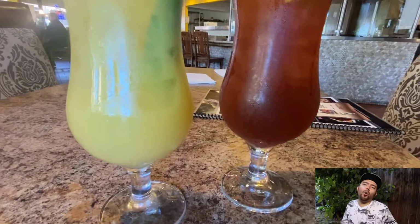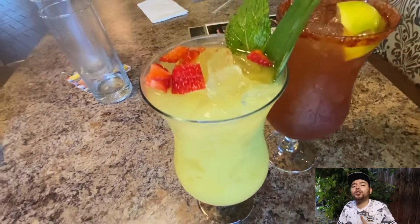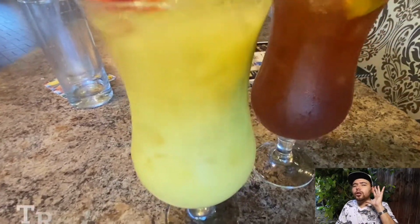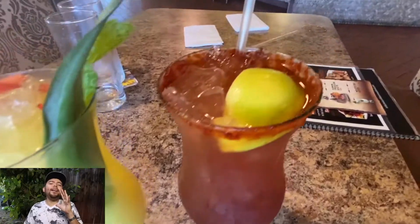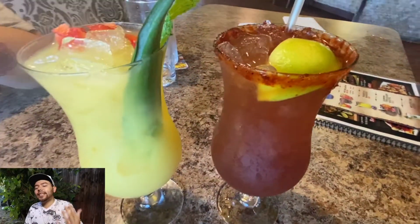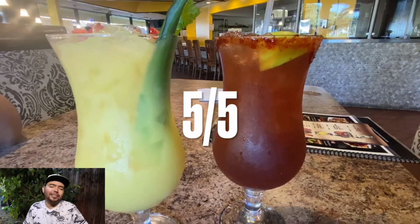I also decided to order the Tropical Sangria and the Black Sea Sangria because I wanted to try out the drinks from this restaurant. So the Tropical Sangria is the one on the left, and it's the one that's color yellow, and it's made with wine. So if you like wine, you're definitely gonna like this one. I tried it out and I enjoyed it. I would give it a 5 out of 5 because it was really good.